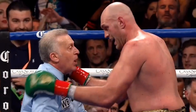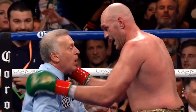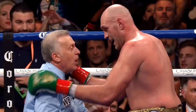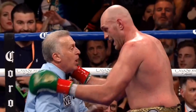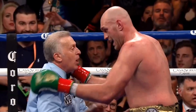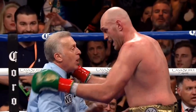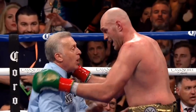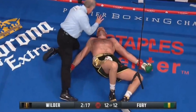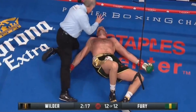The count seems fair. The camera angle doesn't show the ref get on Fury, and he didn't exactly get on top of Fury when he started counting, but he started counting when Fury hit the ground. This is something referees have been doing for a long time now. So maybe Wilder saw that the ref wasn't on Fury, and maybe started counting from 1 as soon as he got on top of him, but no, when he got on top of Fury, he started his count at 4. So the count was fair, it was a 10 count, no conspiracy, no controversy for that one.